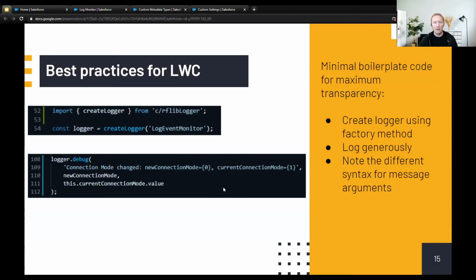When we come to the LWC side of things, it's going to be slightly different. You import the factory method out of the logger module, and then once you have that, you create your logger instance. I usually do that as a constant before my actual module starts. Same thing, provide your context information and then start logging. The one thing I want to point out is that as the arguments are being added for the placeholders, you don't need the array syntax anymore. So you can just keep on chaining your arguments on the LWC side of things, which should hopefully be nice syntactic sugar.